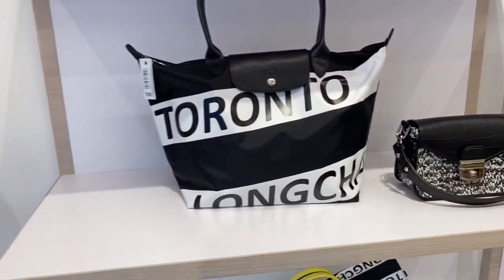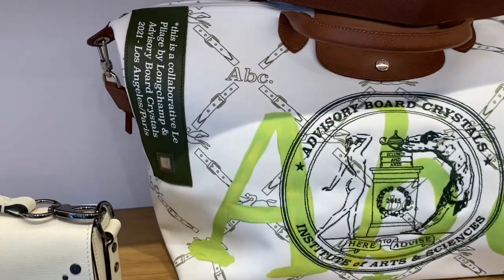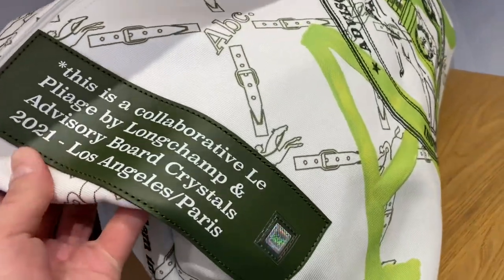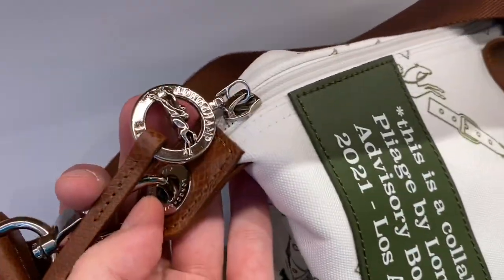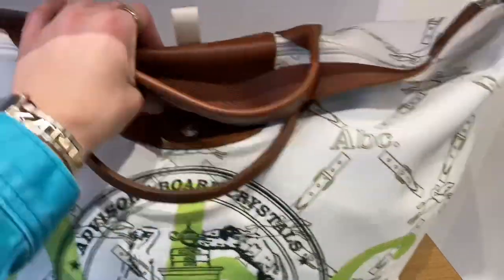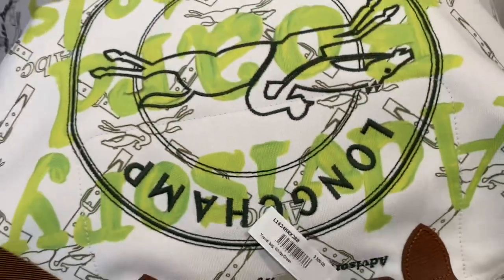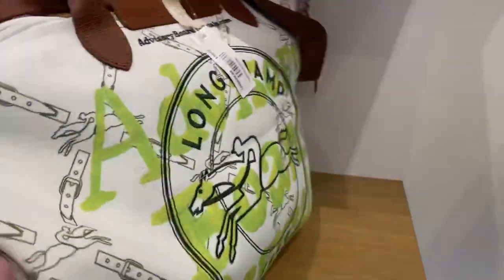Gotta rep Canada. And then next up is this very interesting Le Pliage. This is a collaborative Le Pliage by Longchamp in Advisory Board Crystals. Has like this weird tag on it. Girl, I don't know what the hell's going on here, but it was interesting. $500 though, no discount. As I said, most of the Le Pliages are full price.